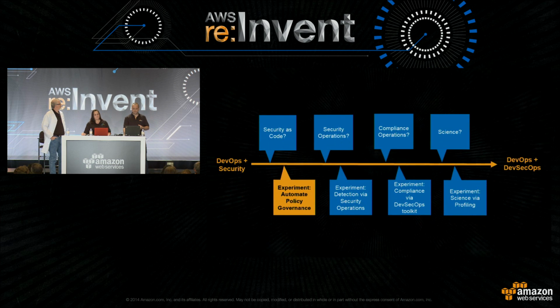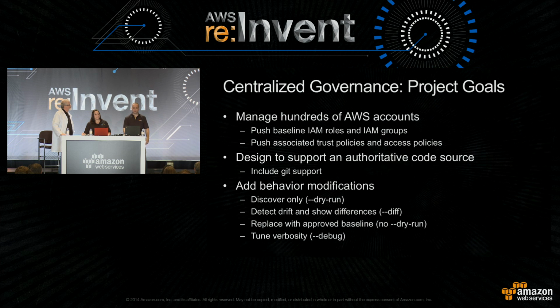So we wanted to just dive in and say, let's just start experimenting and see what we could automate in terms of building security as code. So the first thing we're going to do is launch a project called Centralized Governance. The first thing you need to know is that Intuit has about 400 divisions, and they're all full of developers, and they're all building really great products. What we need to be able to do is provide governance across all of those multiple accounts, right?